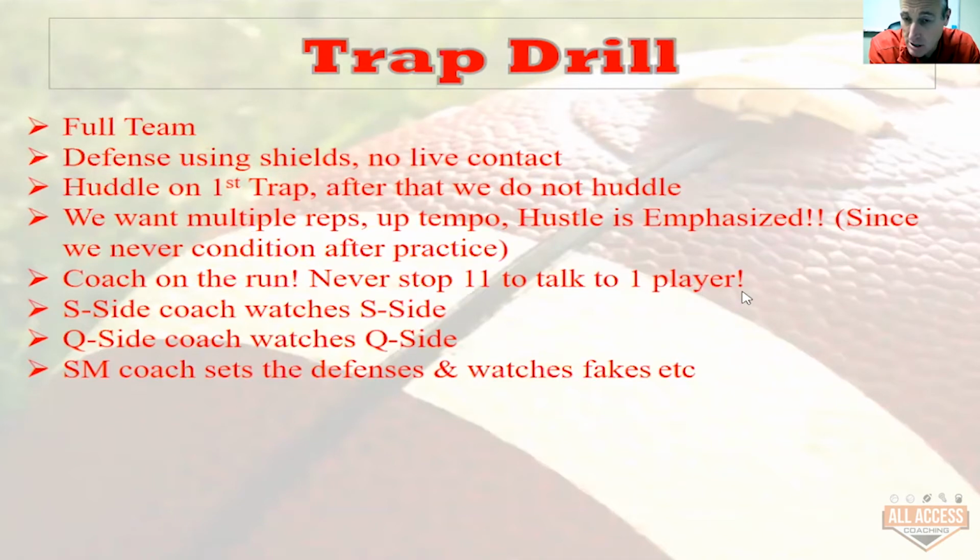You better not. Coach on the run. The strong side coach watches his strong side. The quick side coach watches the quick side. The swing man coach sits the defense and watches the fakes.